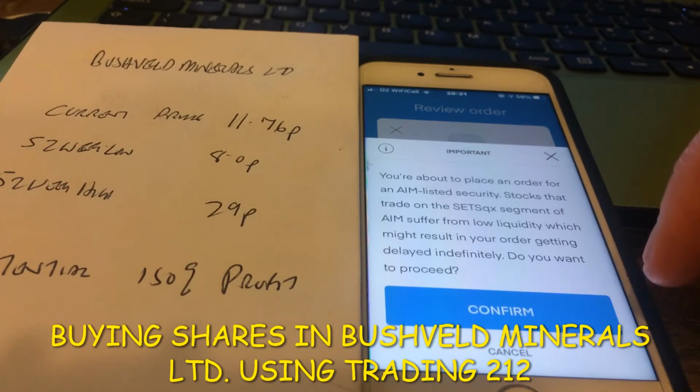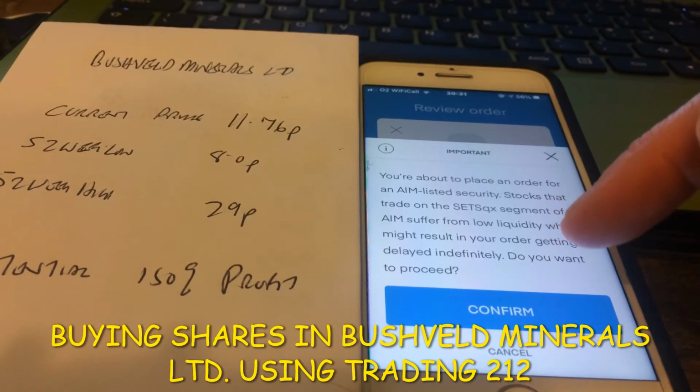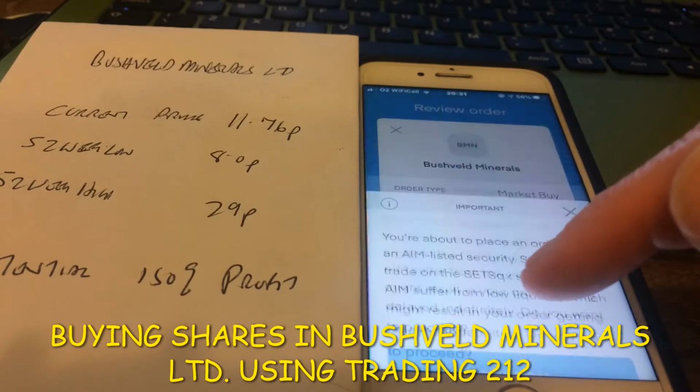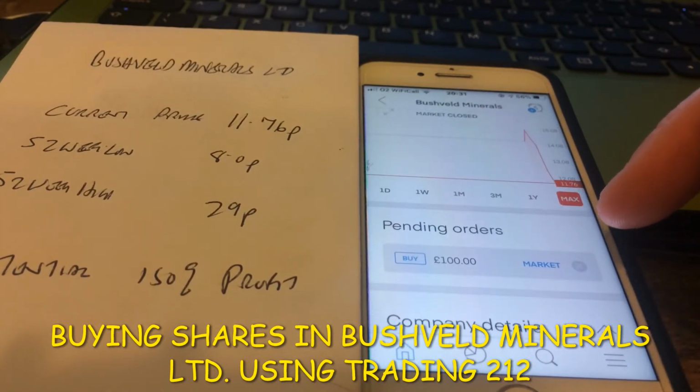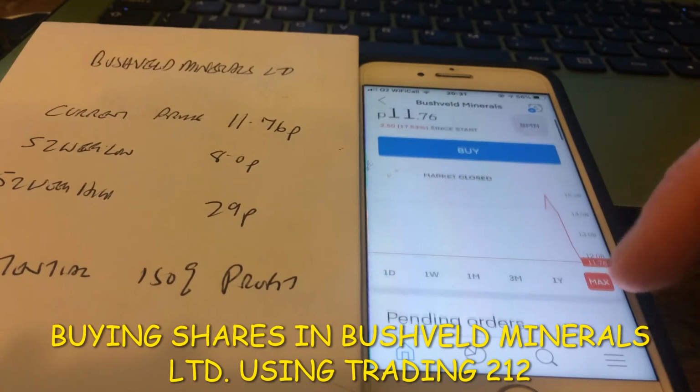You're about to place an order for an AIM listed security. A bit of a warning, because that's a small company. Do I want to proceed? Yes, proceed. And the order has been placed, £100 buy order. So we'll see how we get on from there.